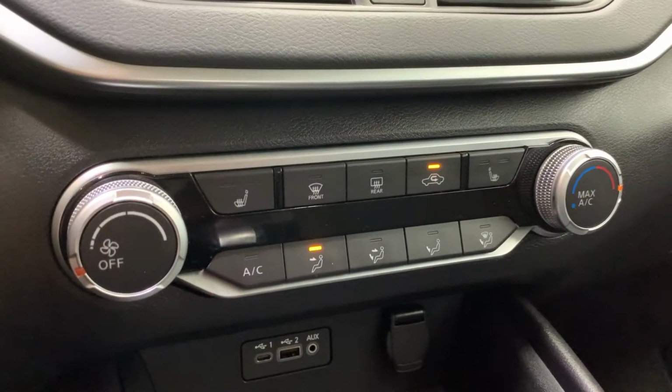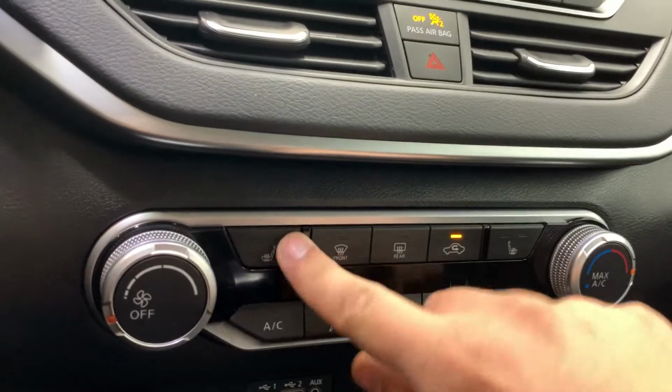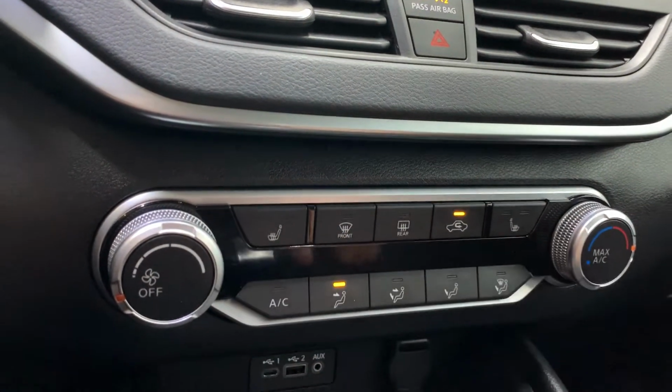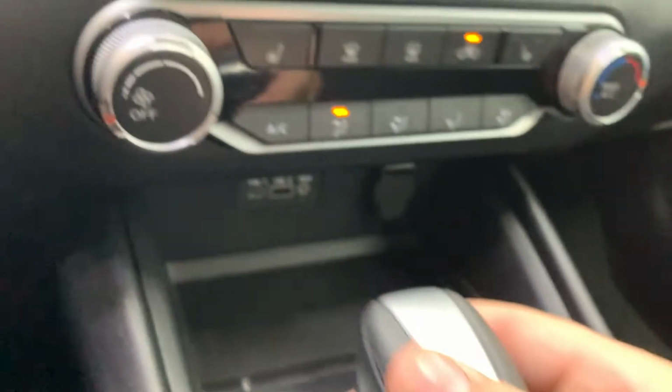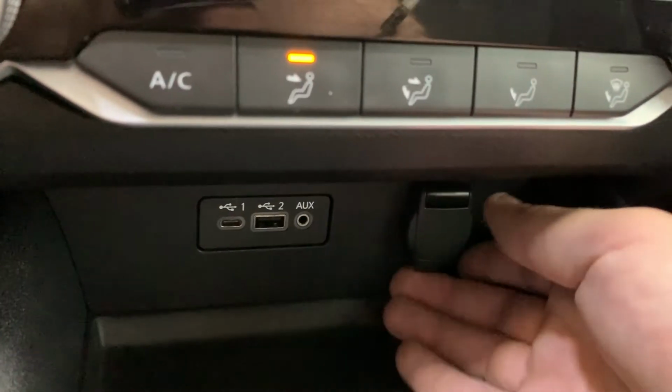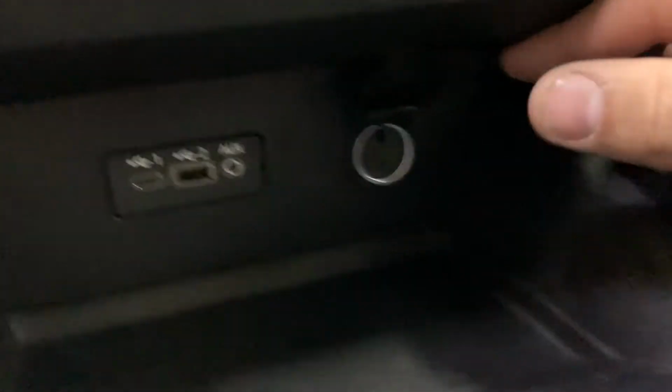Below that, we do have your climate control with ice-cold air conditioning, heated front seats for both the front passengers, and they are two-stage on each side. Down below, get the shifter out of the way here. We do have your USB Type-C, USB and auxiliary port, as well as a 12-volt cigarette lighter cell outlet on the passenger side.